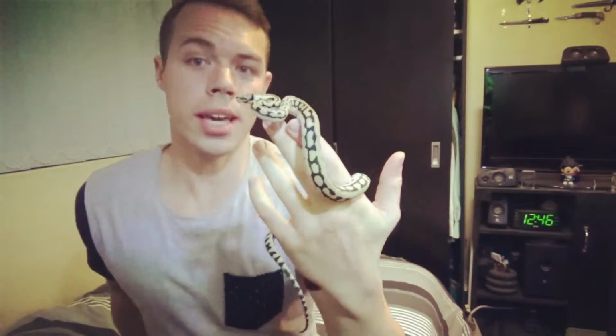But he's doing really well. He eats like an absolute champ. I mean, when I first got him, feeding him was a little difficult. But I've got him feeding, now he eats really well. He's still aggressive. You can see he's lining up my hand right now to bite.